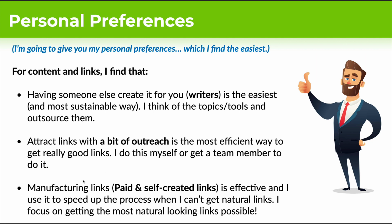Now, manufacturing links, once again, is against Google's guidelines, so you've got to do this at your own risk. However, paid and self-created links are very effective, and I usually use them to speed up the process when I'm trying to rank some specific money pages where it's really hard to get natural links. Like, no one wants to link to a review on a book or so, but if I want to rank and compete with other people that are manufacturing links, I have to get a few. So it's a combination of both. That is what I personally do. But you've got to be careful if you are going down this route.